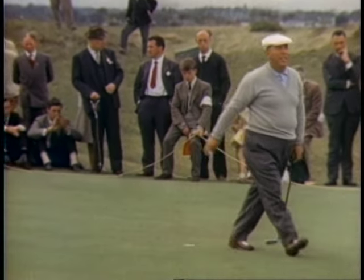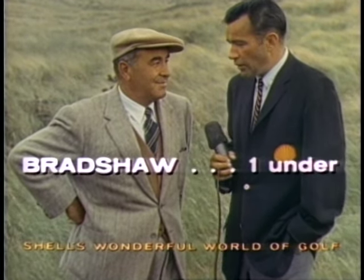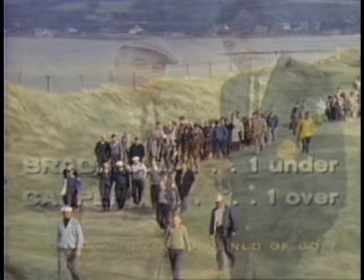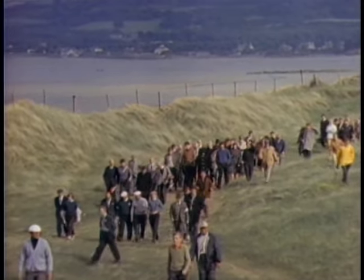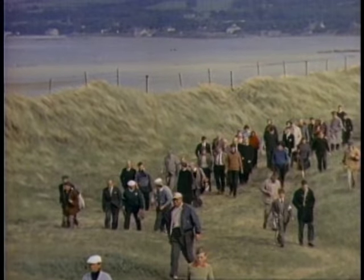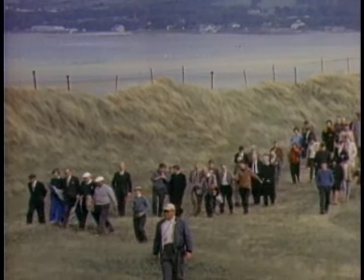After 14 holes here at Portmarnock Golf Club in County Dublin, Ireland, our match continues to tighten. Harry Bradshaw now 1 under par, and Billy Casper just 1 over par. Casper again failed to control his ball in the crosswind on the 170-yard par 3 15th. So, missing the green and bogeying the hole, he dropped another stroke to Bradshaw to trail him by 3.